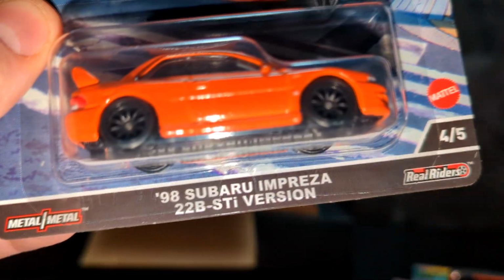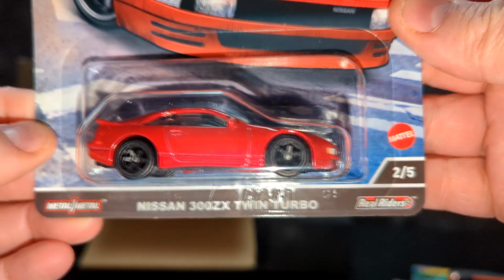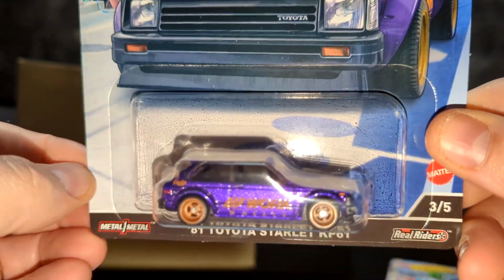There's the second one. If I were to pick a favorite, it's a tough one. I'd probably go with the Nissan. Which one would your favorite be? I like this one. You like the Toyota Starlet? Yeah.